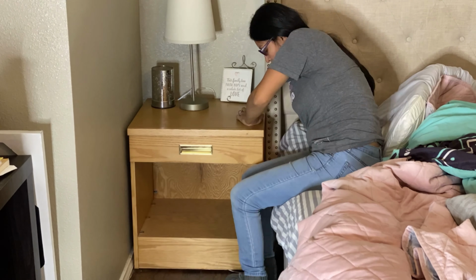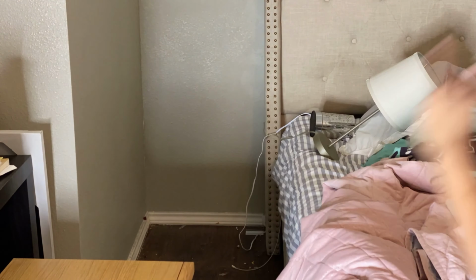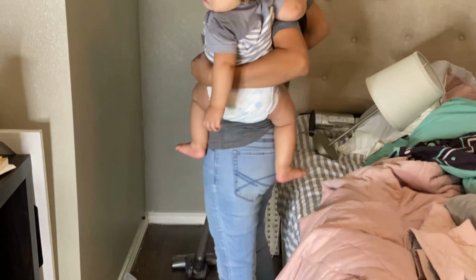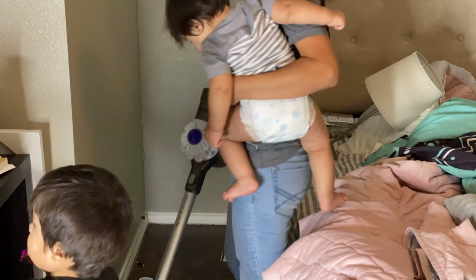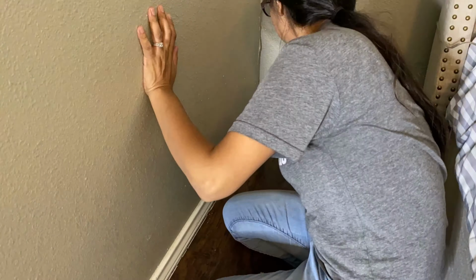So now I'm just clearing off this end table because this is where I'm going to be placing one of the end tables that I put together. I am cleaning this little area. I'm going to wipe down the baseboards and just get it ready for that end table.